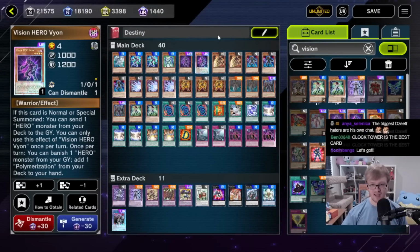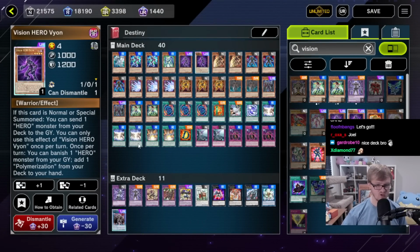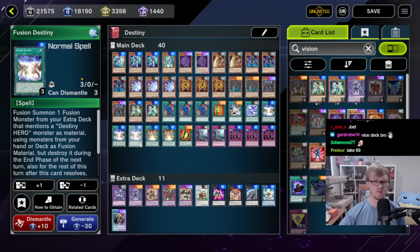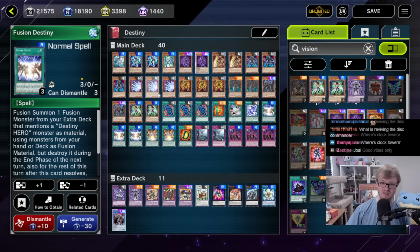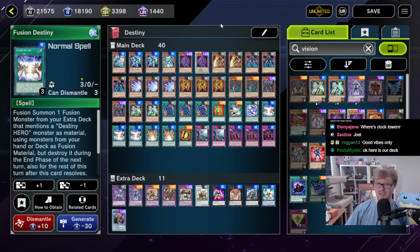Okay, here is our deck. It's looking pretty good. We have a lot of fusion cards. Remember, we are playing in unlimited format, so we actually have three copies of Fusion Destiny that we can use. I did not remember that, but it was a welcome surprise when we got to deck building. And yeah, it looks good.